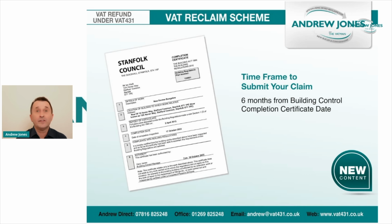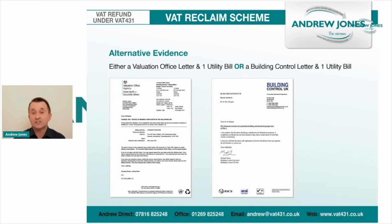Come the end of the build, within 6 months, and this is new, within 6 months of the date of your building control completion certificate, and this is a definitive timeline, you must submit your VAT reclaim for your 20% purchases of materials to HMRC. Now, there is only the one opportunity to claim, but you could claim before you get your building control completion certificate.